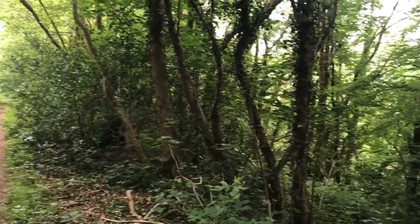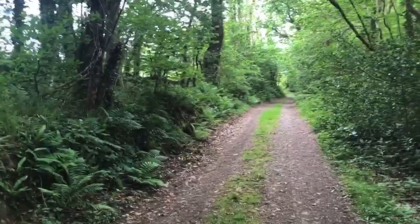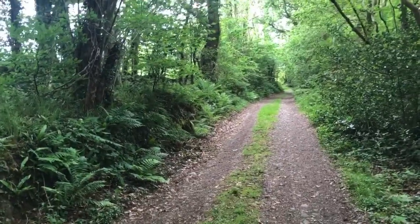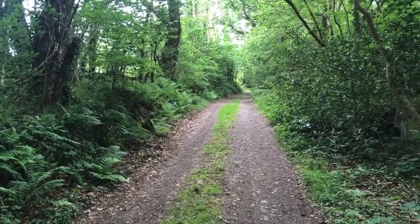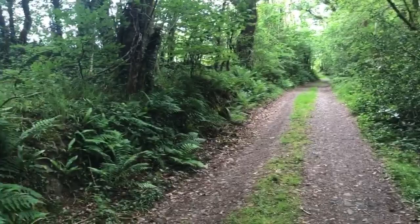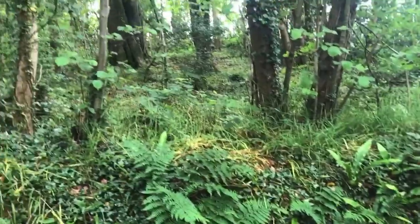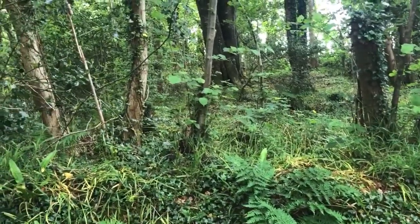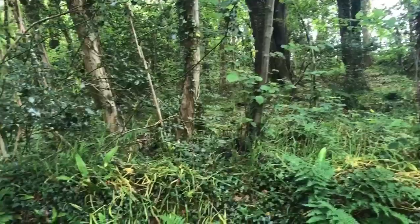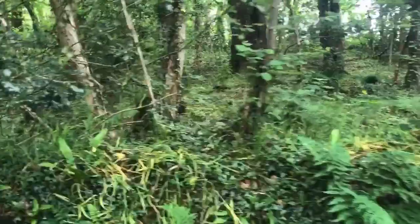You can still hear the tractor there. I don't know if you can see it, that patch of light right at the end of your field of vision. That's the entrance to the field, that's where the tractor is. And over this side, yet more ancient woodland. Look out for the fairies, they're in there for sure. Tree sprites, elementals, it's full of them. Very ancient woodland.